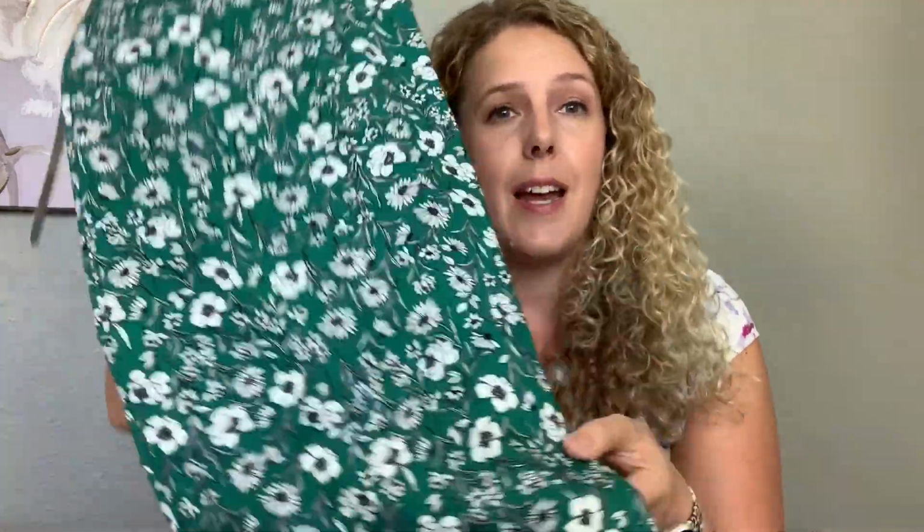I liked this. Next is the Margaret and M skirt. This is just a super cute floral design. Again, this one is $68. I'm on the fence about this one. You guys are gonna have to let me know what you think about this skirt. I thought it was super cute on. It's just one of those things that I need some feedback. So let me know what you guys thought about the skirt.